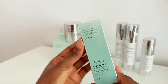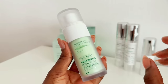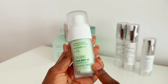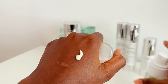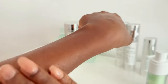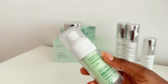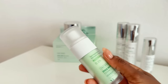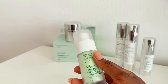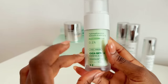So next is the Sika Recti A Essence. This is an anti-aging solution for pore and wrinkle care. It is very lightweight, so it easily absorbs into the skin. When used consistently, it will help minimize the appearance of pores. I am really, really excited about this one because I have really oily skin and my pores are very visible. So I can't wait to start using this.